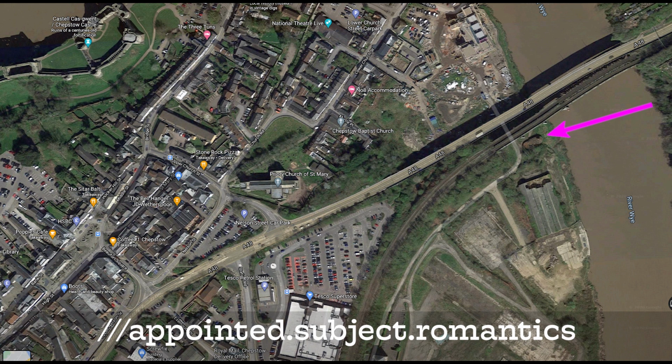Chepstow is the graveyard of one of the old ferries that used to ply the route that we visited recently.